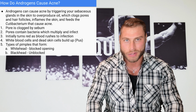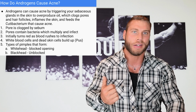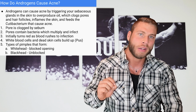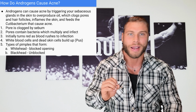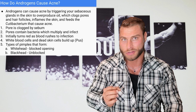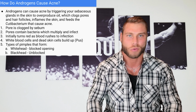So there are two types of pimples that can form. There are whiteheads, where the opening of the pore has actually been blocked, and then the pus stores underneath, or a blackhead, where the opening of the actual pore is open, but the pore is still clogged. And an interesting fact, the melanin, which is the thing in your skin that causes it to have pigment, reacts with the oxygen from the air and turns black. So that's what causes a blackhead.